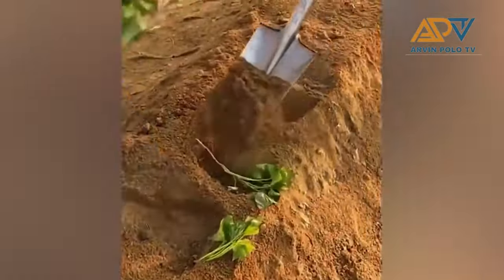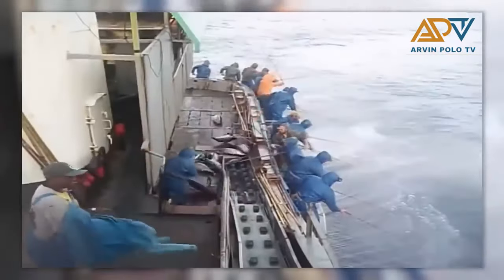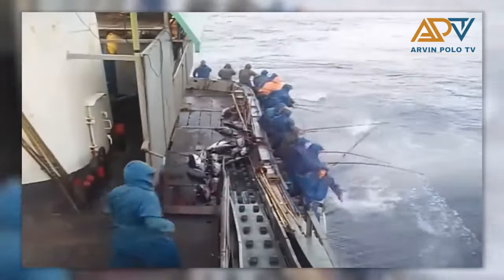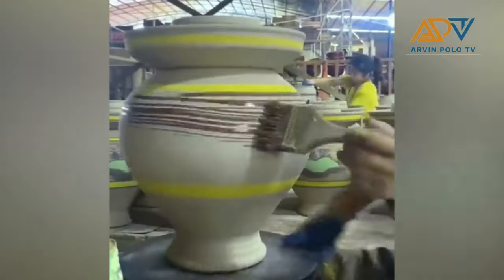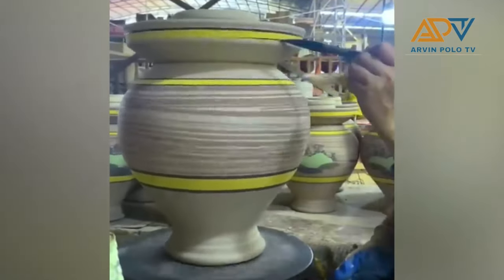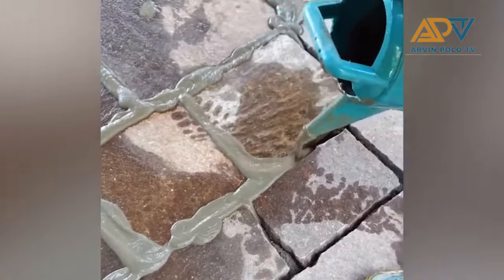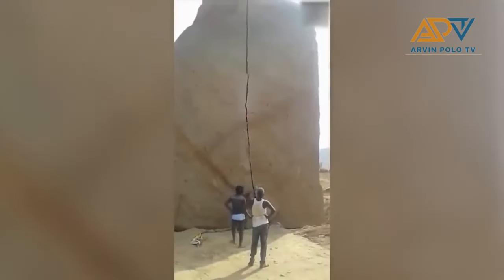This is how fast mold grows. This might be the fastest way to catch tuna. So good. Here's another one. You'll really learn from experts if you want a good job done. Just a hammer to split this huge rock.